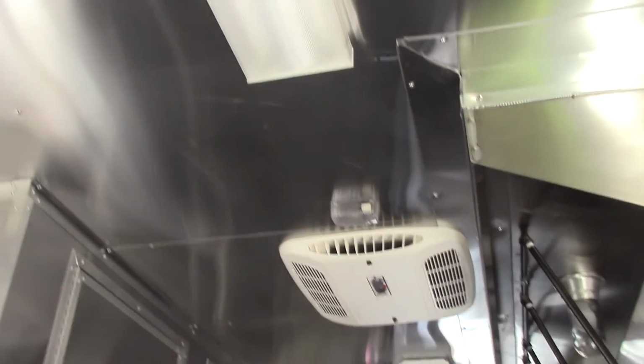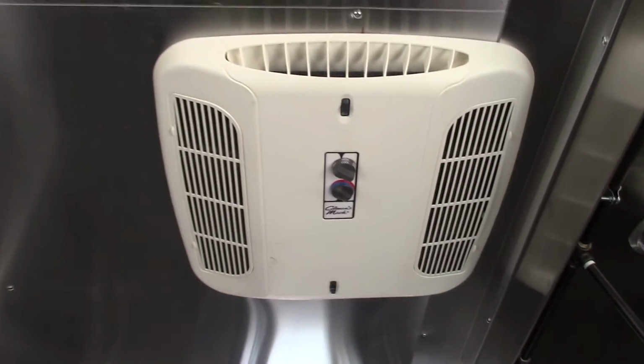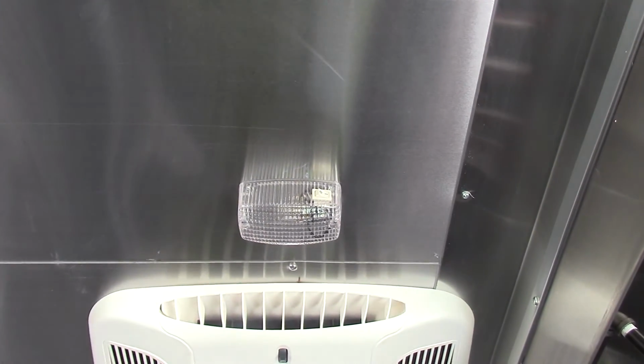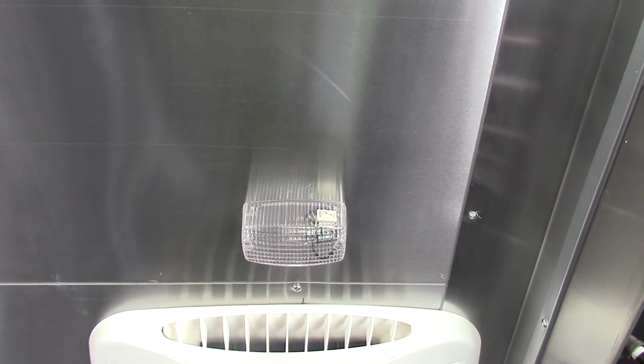We have 5 48-inch fluorescent lights. We have 2 Coleman AC units with heat strip. This is the first one up front. In front of that, we have our 12-volt dome light. That way you can access the trailer without starting the generators up, as long as your headlights are on and you're plugged in.